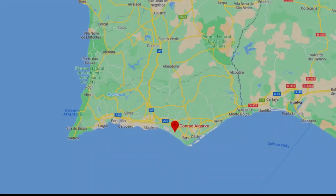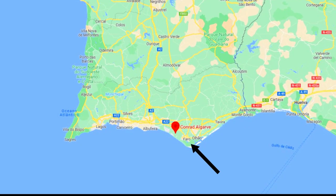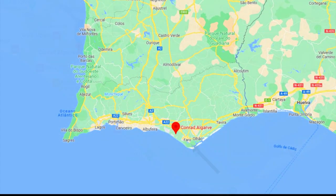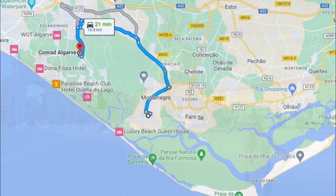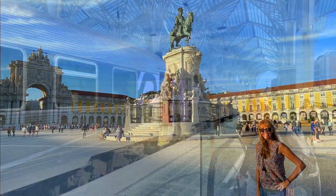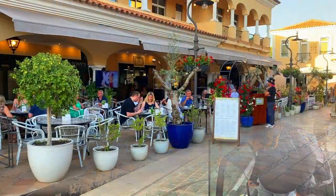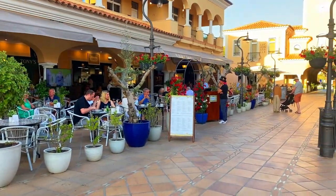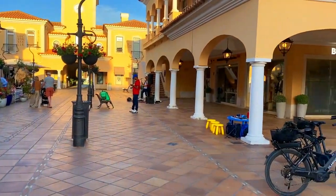Okay, let's start with the hotel's location and how to get there, and what's nearby. The hotel borders the Atlantic Ocean. If you are flying into Portugal, the closest airport is in Faro. From there, it's a 20-minute car ride or 15 kilometers. You could also fly into Lisbon and then take a train to get there, but it will take you approximately 3 hours by train. Across from the hotel, there's shopping, nightlife, and restaurants.